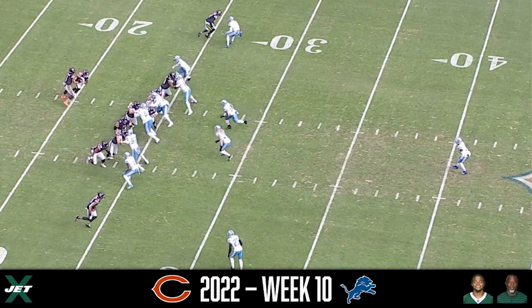And here's another key. Press at the line, so Fields knows this corner is going to be following, and he knows this receiver doesn't need to block per se. As long as he gets an outside release down the sideline, he turns the head of this corner. And if he turns the head of this corner and the second level is moving east-west to the strong side, Fields knows it's just one-on-one with this edge. And this edge stays flat. He stays on the line of scrimmage.